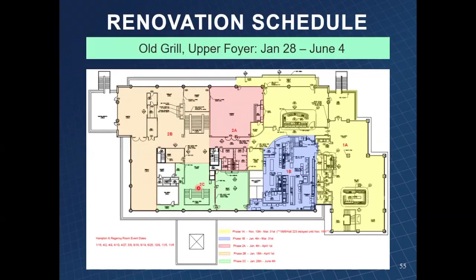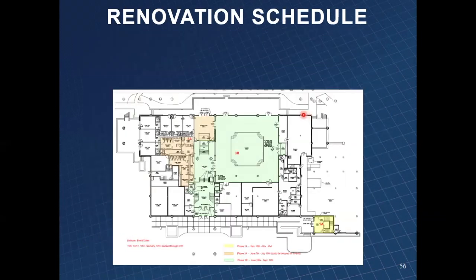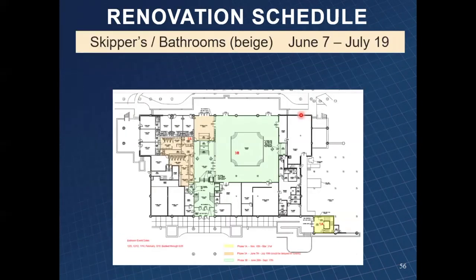The green area, the old Grille and the upper lobby, that's going to go under starting at the end of January, January 28th, and that'll last until June the 4th. So quite a long time to get the whole upstairs done, but the good news is we're going to open up the deck and the 1896 around April 1st.